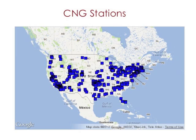This map shows locations of CNG stations, and you can see if you're on the East Coast or you're in California, the options are pretty good for CNG. But if you're in many other parts of the world, so if you were in Montana, for example, a CNG station might not be available, and CNG might not be a good option.